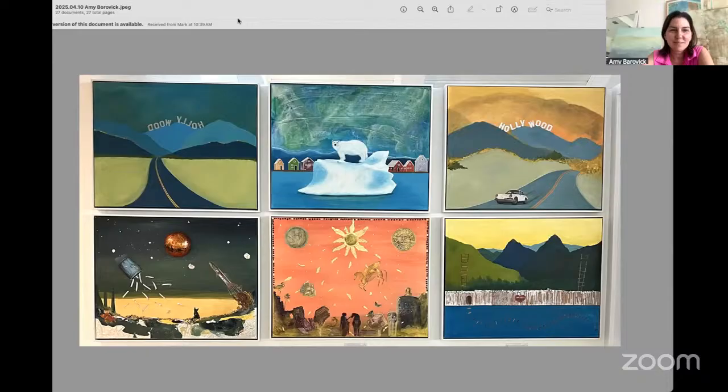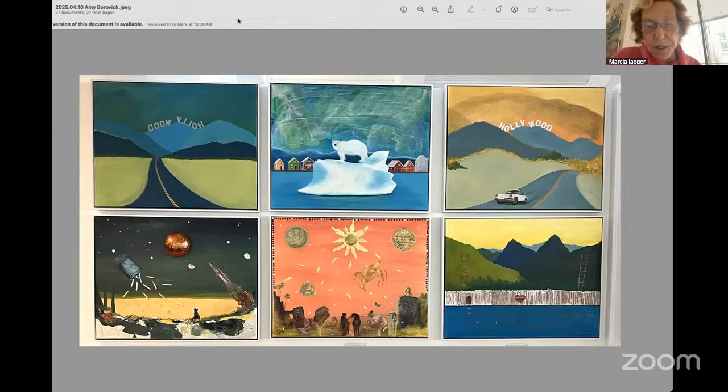And also Romare Bearden's dialogue with Nancy Grossman. Nancy Grossman did these marvelous, absolutely fabulous collages, completely different from Romare Bearden, but he influenced her. Wow. And the dialogue they had between the two of them in paint, collage, and in conversation was really quite amazing.